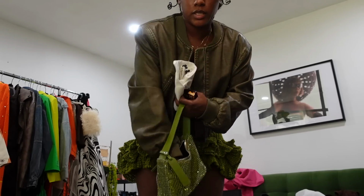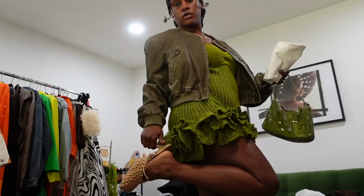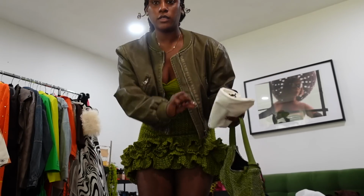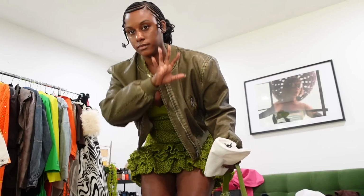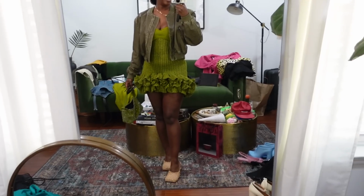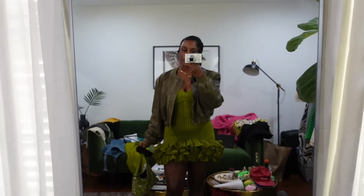I think it's a ring. This and then these Awake Mode heels. Oh, that's gonna be cute. And I'm gonna strap them up all the way up the leg. Sickening. A better look at what I'm thinking. I'm doing a great job. We're almost there. Almost there.